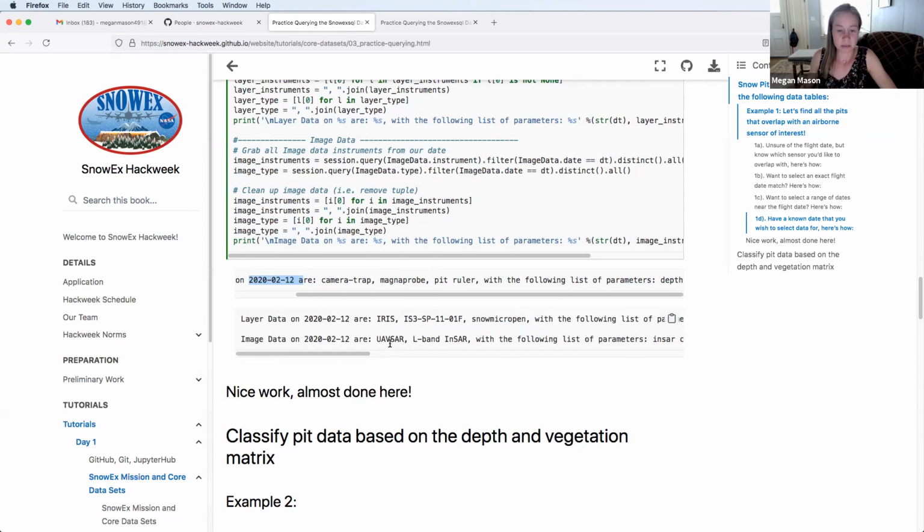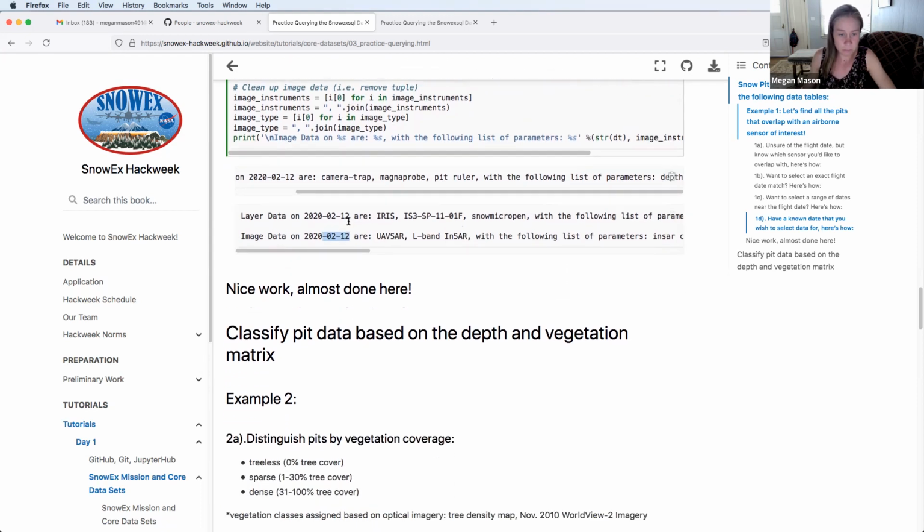Image data that shows up, we have UAV SAR and L-band data that both happened on this date. And then these are the data types that are associated with the image data. So just some examples on how to query and know what is available.